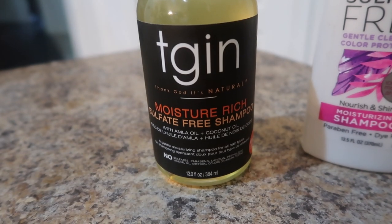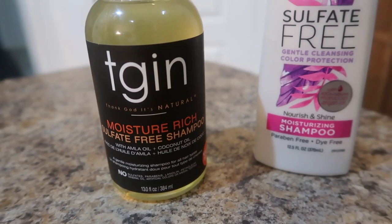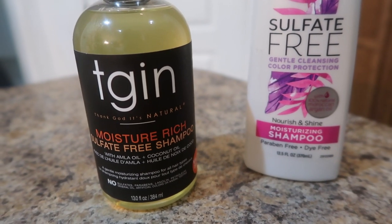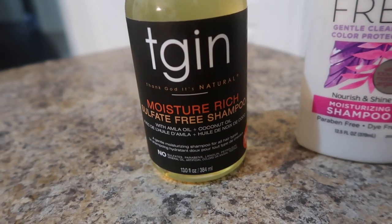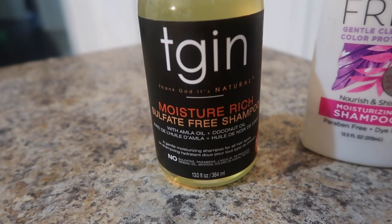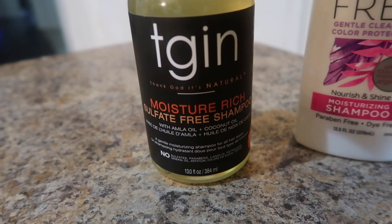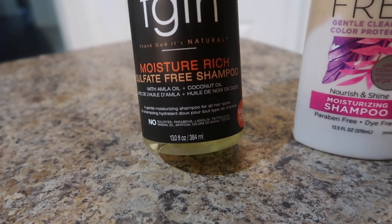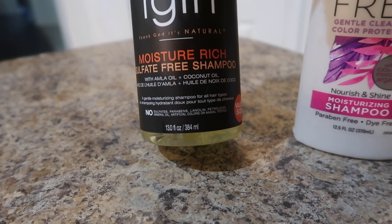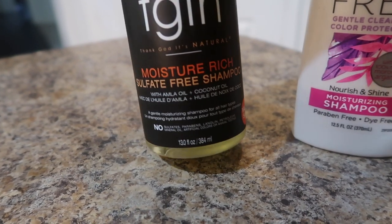We have the TGIN Moisture Rich Sulfate Free Shampoo versus V05 Sulfate Free. A little bit more information regarding the TGIN: it has coconut oil in it, amla oil, I believe that's what it's called, and no sulfates, parabens, petroleum, mineral oil, artificial colors, or animal testing.